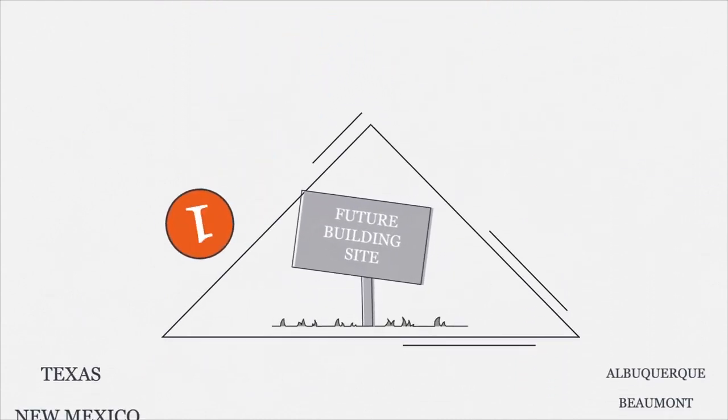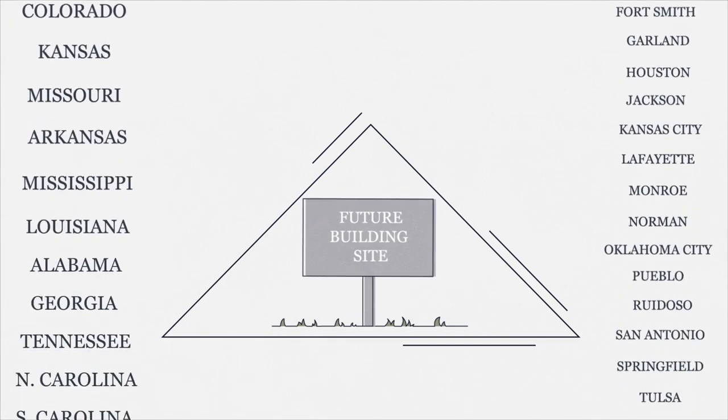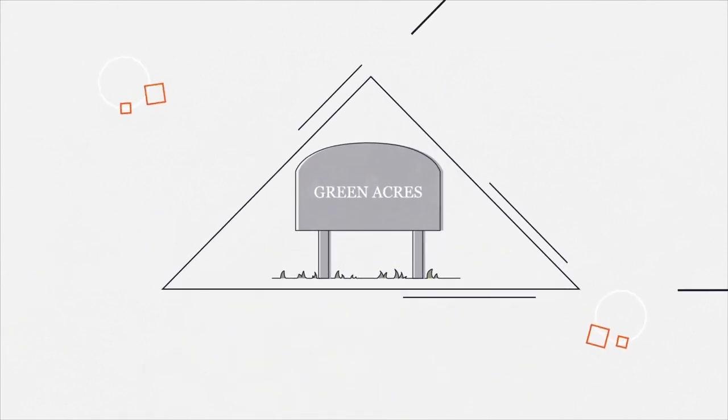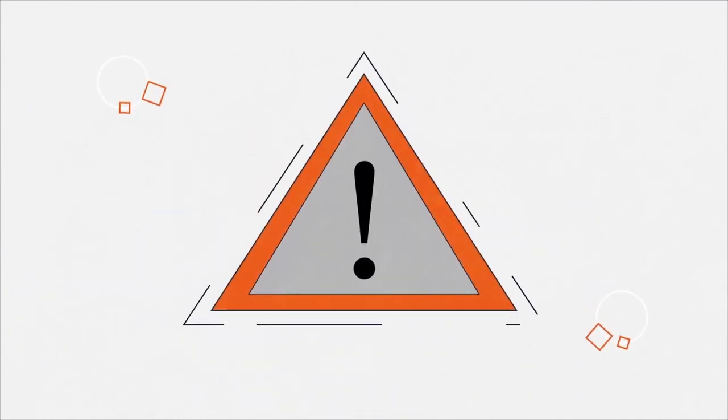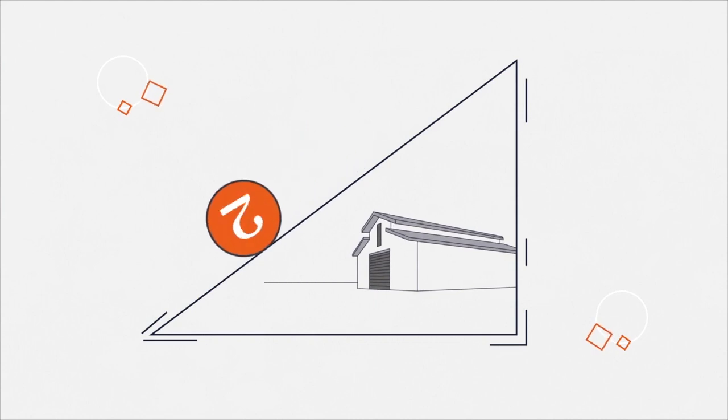First things first, make sure you're allowed to build on your property. Check with your city and county code departments or neighborhood HOA to see if there are any restrictions or guidelines concerning steel buildings. Good to go? Well, the next step is the design process.